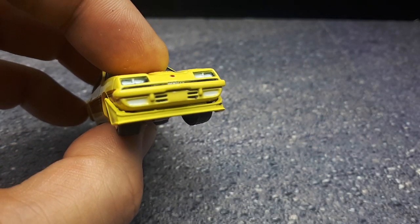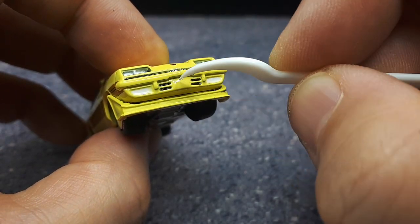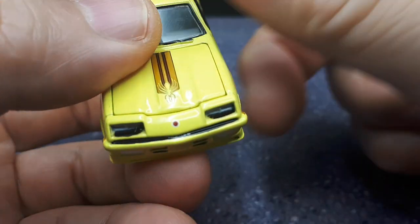Alright, so all the headlights and fog lights here, they seem to be painted white. Yeah, that's too bad. Painted black here for these vents. And then Monza.